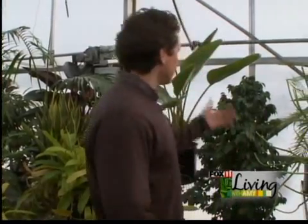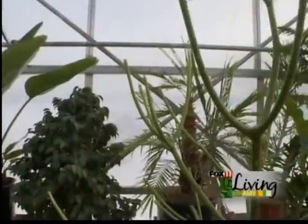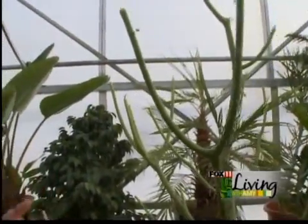A window that faces the south has the most light in your home. Windows on your east and west side of your house have moderate light, and a window on the north side of your house would have really low light conditions. So it's best to stay away from the north-facing windows unless that's all you have.